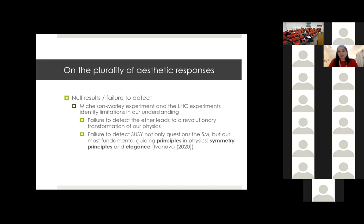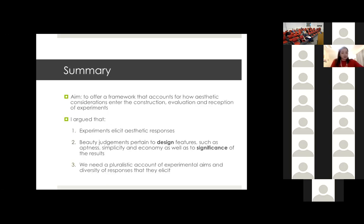One of the things they question sometimes is what an artwork is and what the aesthetic experience is supposed to be. So to summarize, as I think I'm approaching the end of my time, I wanted to offer a framework which accommodates how we get to appreciate aesthetically the scientific experiments, why we claim that the experiments are beautiful, what matters in the evaluation of experiments, and how, ultimately, the aesthetic responses enter in how we construct an experiment, how we evaluate whether it's successful, and how we receive it.